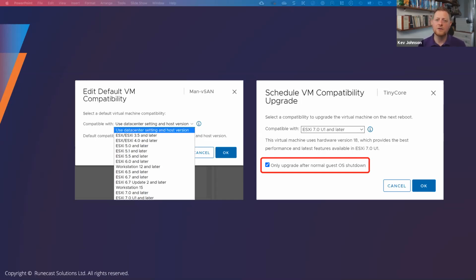And in terms of virtual machines that you have, there's this scheduled VM compatibility upgrade. So you select the version that you want to go to, and the next time that virtual machine reboots, VMware will intercept that reboot. It will turn it into a shutdown, upgrade the VM compatibility, and then immediately power the virtual machine back up. So it's important to understand that that is not something that happens as part of a regular reboot. It's a shutdown and then a cold boot.